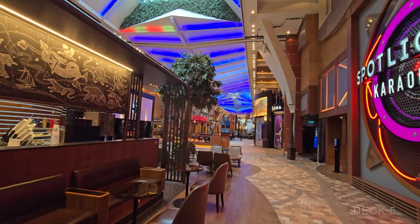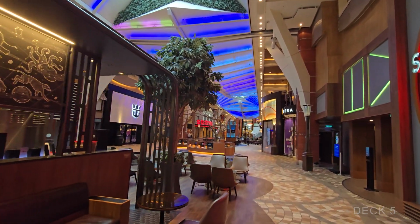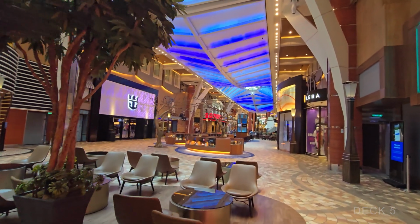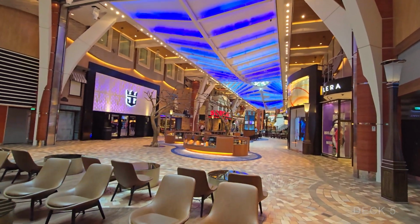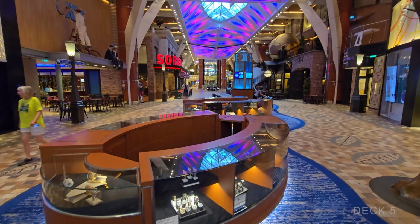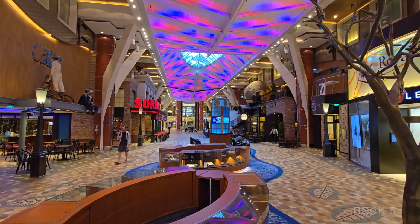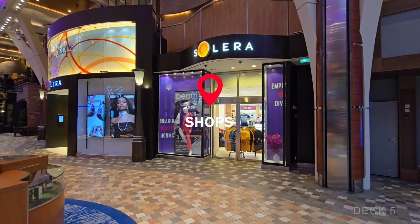Back out on the promenade, there are some seats right in the middle over here, which is nice in case you just want to relax, watch the world go by. Plus, they have a lot of shops. During the week, they set up additional sales in the middle with different items.